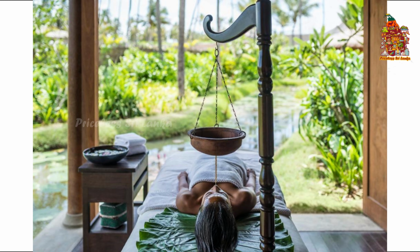Golf enthusiasts will be delighted to discover that this resort boasts an 18-hole championship golf course. Surrounded by picturesque landscapes, the course offers a challenging and rewarding golfing experience for players of all skill levels.